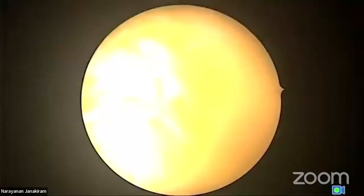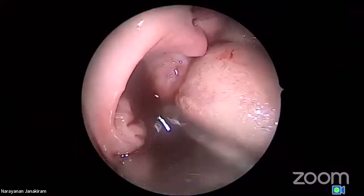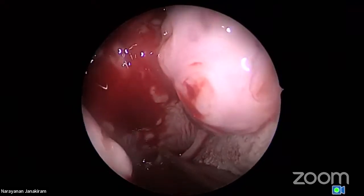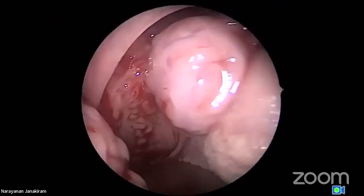Now give me the debrider again. Now I want to see the perimysium. Hold this like this. Little. I want to see the perimysium because there will be a recurrence of adenoid if you leave it behind. Not too much, my dear friend.